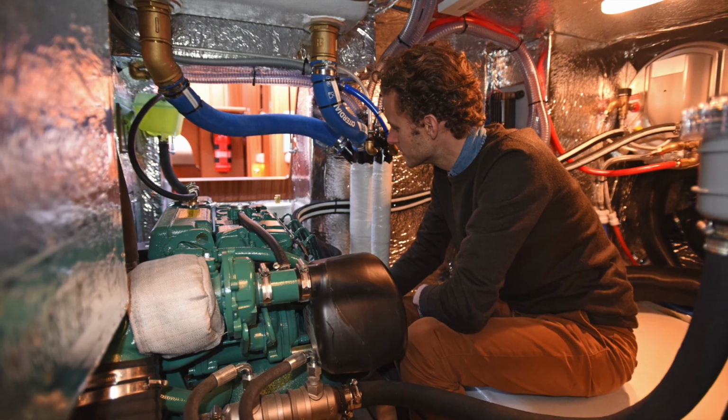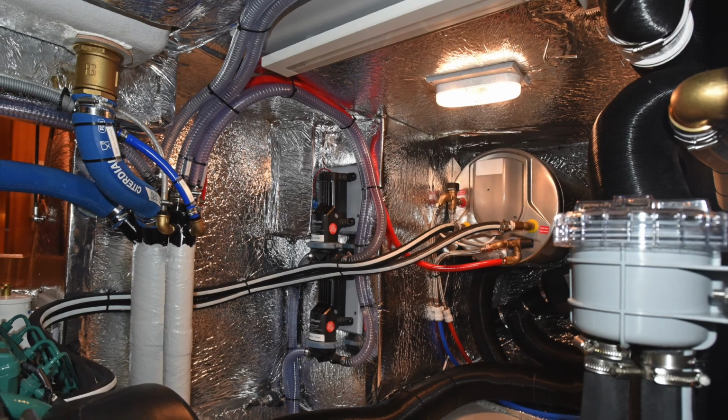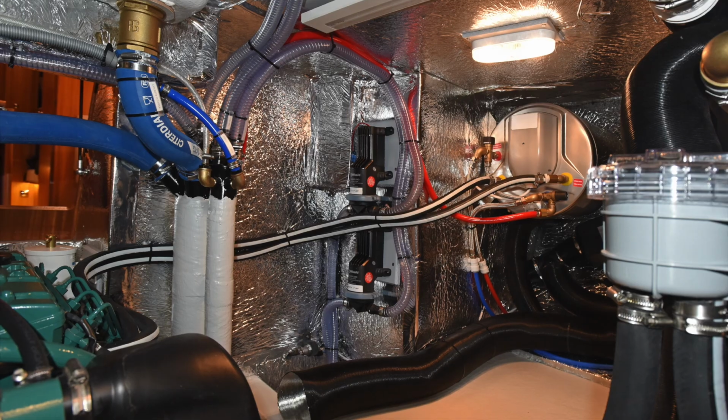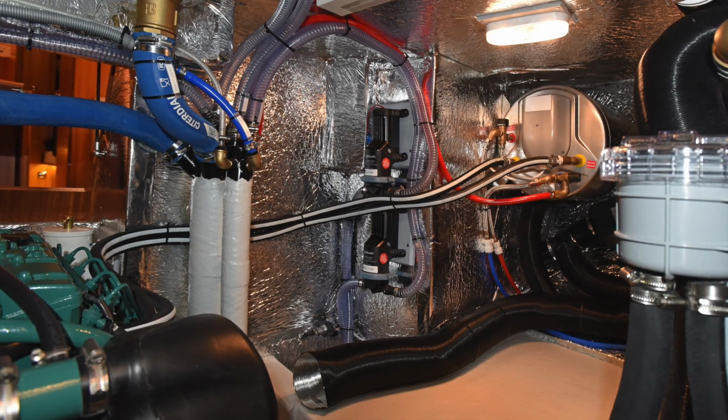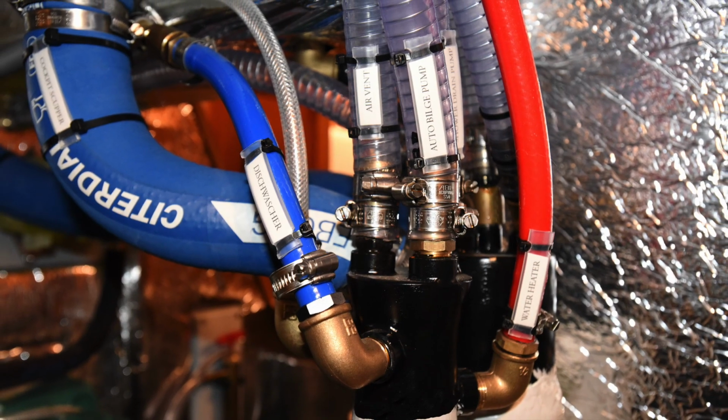The engine room is big enough to house a generator comfortably, if that was in the specification, and most of the other boat's utilities come into this area. They're all mounted separately so they can be serviced or replaced with ease, and everything very well labelled.